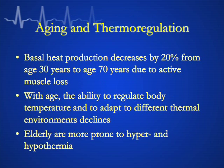Okay, so we'll spend a little time talking about aging and thermoregulation, because I'm sure you see patients who have hypothermia and hyperthermia. We know that basal heat production decreases by 20% from age 30 years to age 70 due to active muscle loss. With age, the ability to regulate body temperature and to adapt to different thermal environments does decline. That's why older people are more prone to hyperthermia and hypothermia.